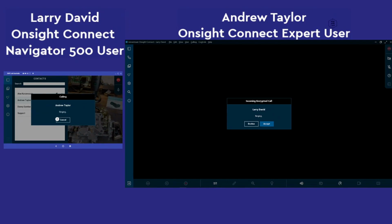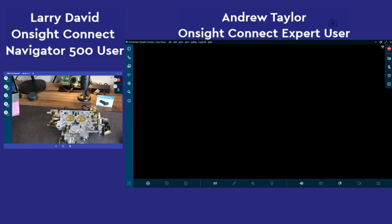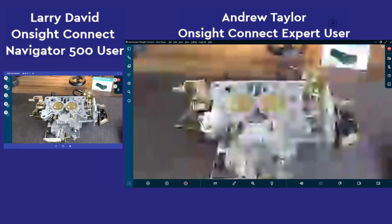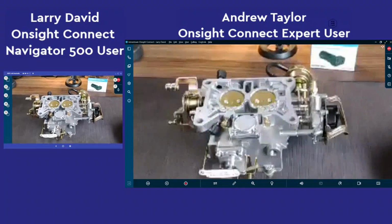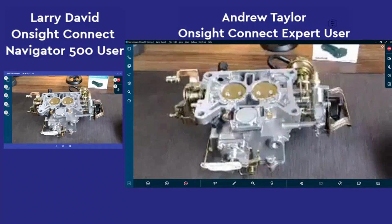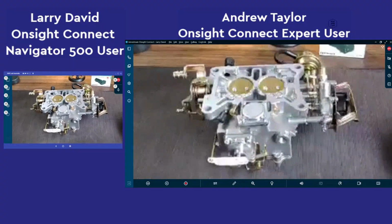On the right-hand side, you'll see that call coming in. When it connects, there's no video, so the glasses wearer just needs to quickly turn that on and say something like, start streaming. And you can see now on the right-hand side, I've got streaming coming in, and that's Andrew Taylor, who's the expert. I know it's a little bit difficult. I am trying to pretend I'm playing two different actors. We thought it was really important that you get to see the vision and operation from both the point of view of the person wearing the Navigator 500 on the left and the remote expert who is going to assist Larry to identify the power valve cover.